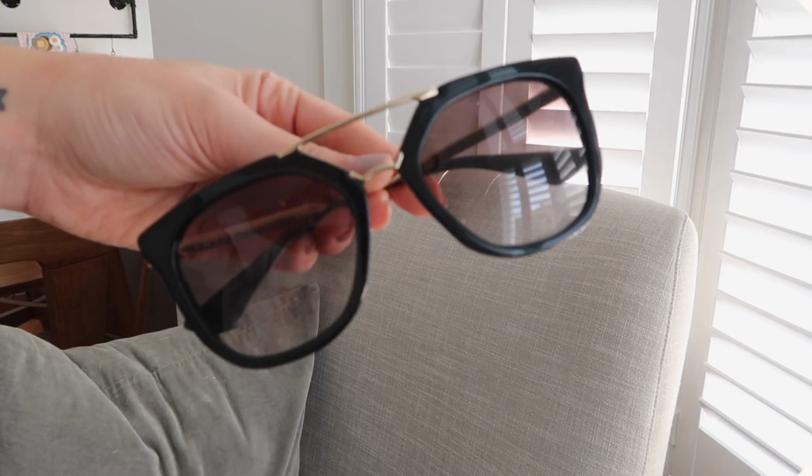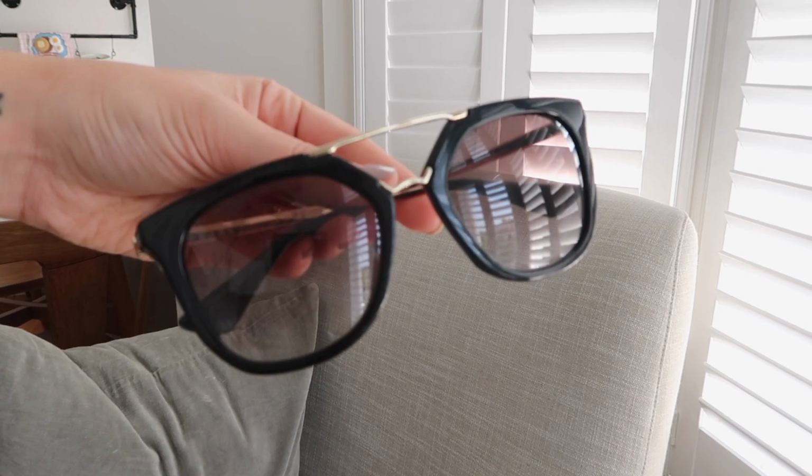And they look like this. I mean, they are huge, but I think that's kind of the point. I just had to embrace the oversized look. And I really like them. They've got this little metal bit in the bridge. They're not too dark. I think that's the key, because they're not too heavy on my face, and they're very light to wear and very comfortable. So those are from Prada. I will link those down below if I can find the link.